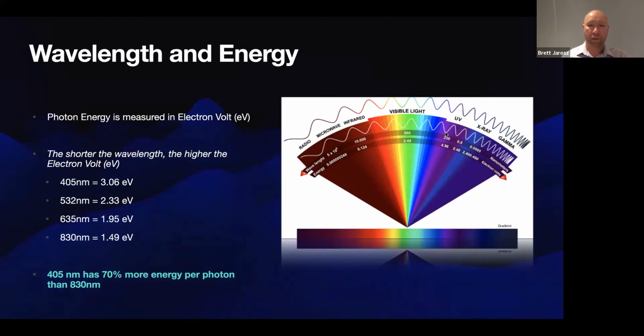Then we get to 532, which is getting into this emerald range, 2.33 electron volts. 635 is the red from Erconia. So all of these, by the way, 405 is the violet from Erconia. This 532 is the emerald green from Erconia. 635 is the red from Erconia. And then our 830 nanometers, that standard range of infrared. So we can see the differences in the electron volts. We can see here that 405, the violet wavelength, has 70% more energy per photon than the infrared wavelength.